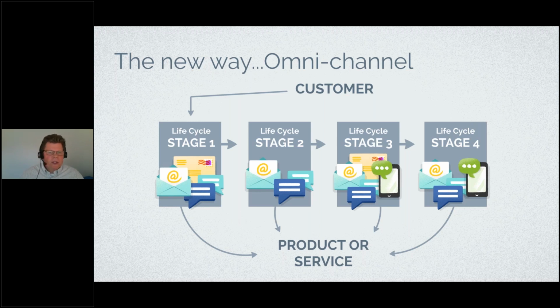So it's very different than multi-channel, where we just want all these different channels and make sure people can interact with each of them. We want to follow that customer through these different life cycles and offer all of the channels that we have within each of those stages to allow them to make the right decision if they're a good customer for us.